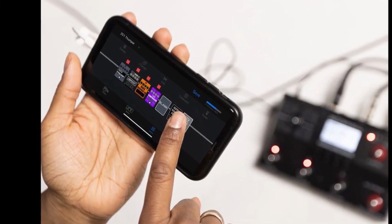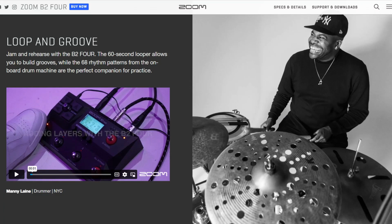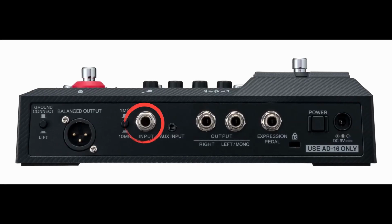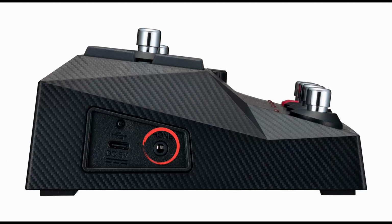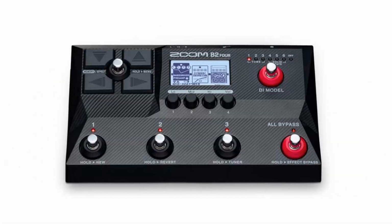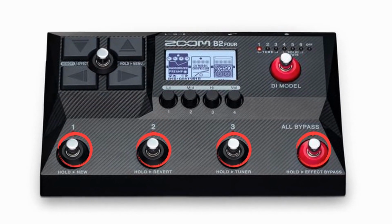Users can also change their settings using the Zoom Guitar Lab software, which is available for iOS and Android. For solo rehearsals, the Zoom B24 features a 68-drum rhythm machine and a built-in 60-second looper. Available interfaces: mono instrument input, switchable low and high impedance, AUX input, mono output left and right, balanced output with switchable ground, headphone output, expression pedal input, and USB Type-C. The front panel has 4 main buttons for navigation, 4 knobs under the display and 6 foot switches, 4 of which have their own LEDs.